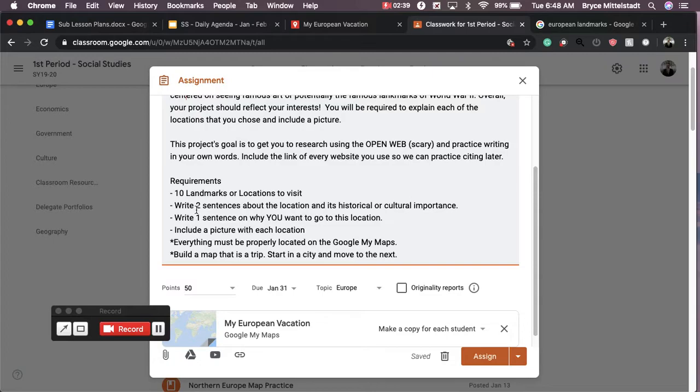Here are the requirements. You're going to use 10 landmarks. You're going to write 2 sentences on each location and its historical or cultural importance. Okay? Write 1 sentence on why you want to go to this location and include a picture with each location. Everything must properly be located on Google My Maps, and you must build a trip. Start in a city and move to the next. Don't zigzag back. Don't go to Rome and then go back to Paris and then back to Rome. Okay, it's going to go in one single kind of line.